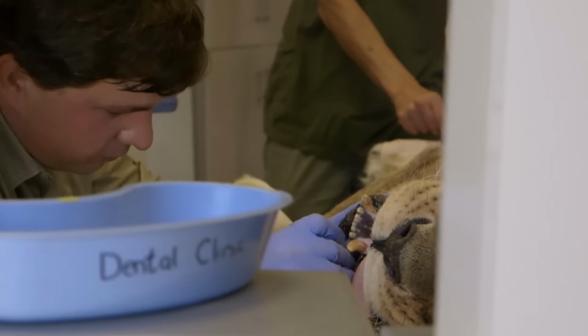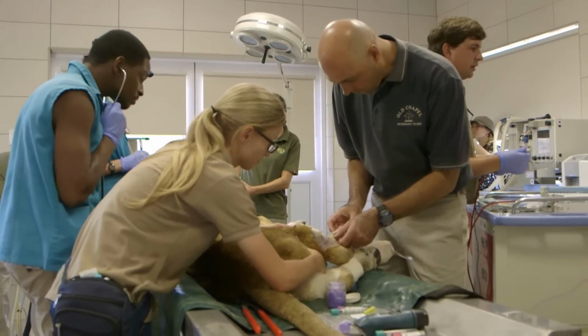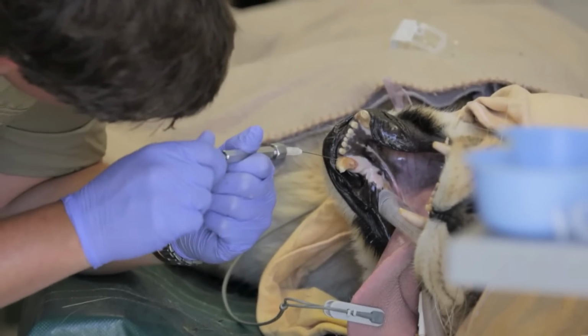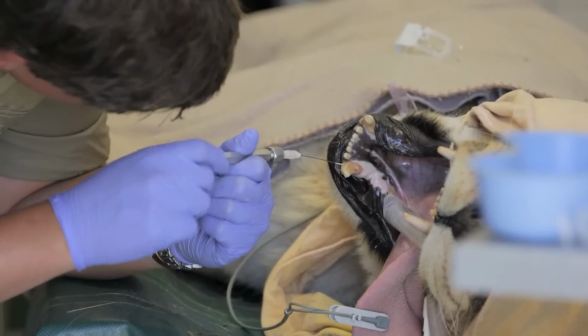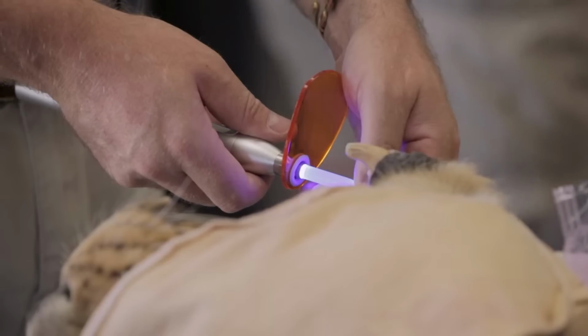While the dentists work, blood samples are taken. These will reveal whether her dwarfism is affecting her organs. They finished removing the pulp and are now filling Gypsy's teeth with dental acrylic. It's taken almost 3 hours to get to this point.